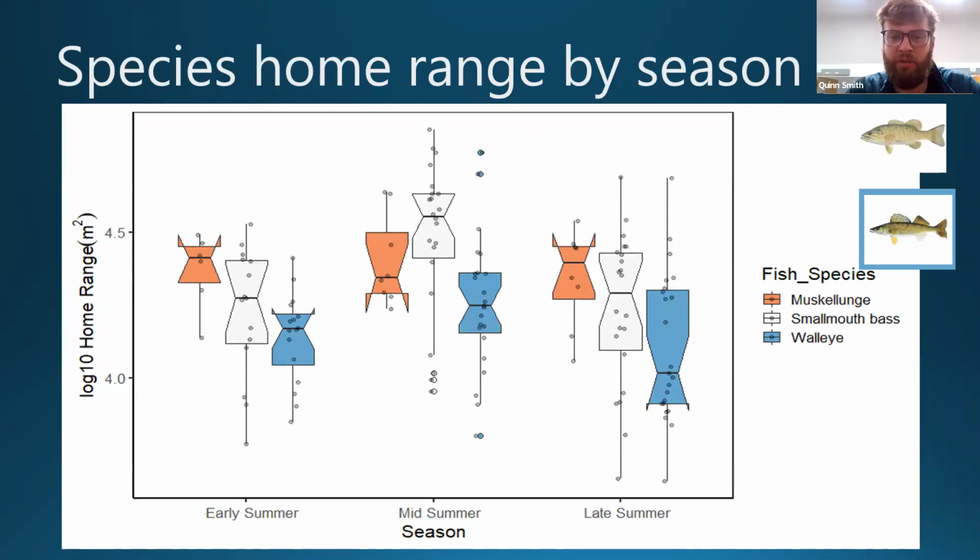So we can see that muskie are relatively constant throughout the seasons, but smallmouth bass and walleye show this seasonal change in home ranges, where their home ranges are larger in the midsummer, but lower in the early and the late summer. So muskie have this constant home range over the course of the summer, but they have a larger home range than the smallmouth bass and the walleye in early summer and late summer.